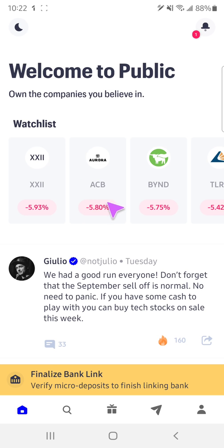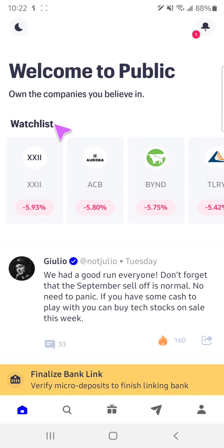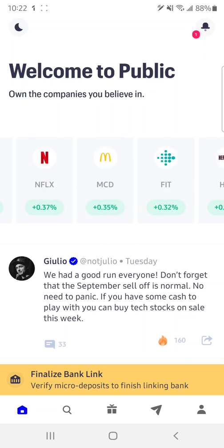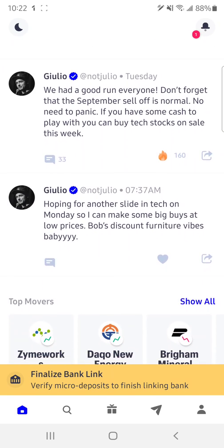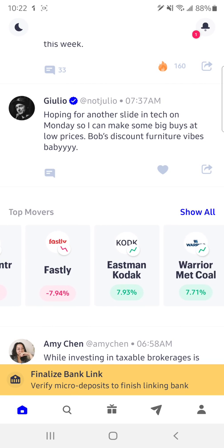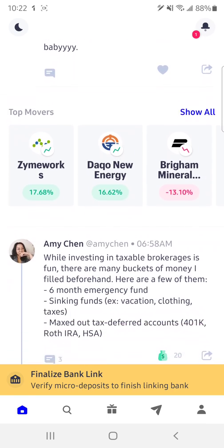So, watch list, it has some stuff already put in here. Let's see if you can edit this. Own the companies you believe in. Welcome to Public. Whoa, that is just scrolling for a while there. Look at that. Okay, finally stopped at CBS. Okay, so at the beginning here, it doesn't allow you to see top movers, show all. So this is based on what I selected, everything that they had: renewable energy, Nike, Amazon, Apple, cannabis. I selected all the options that it had right there for you to follow and to put into your feed.